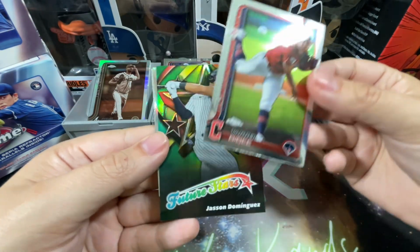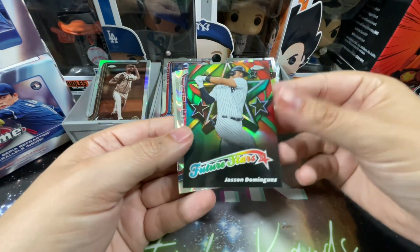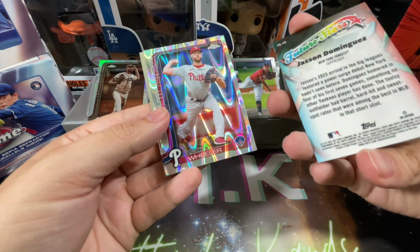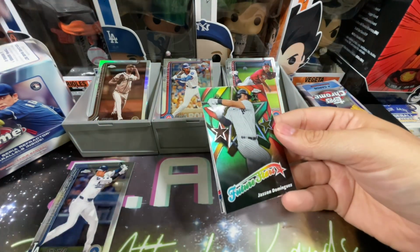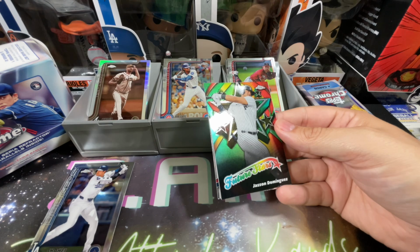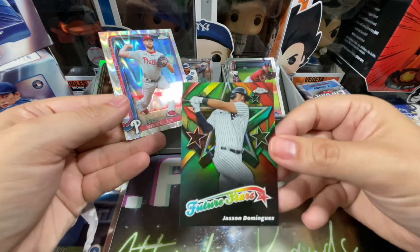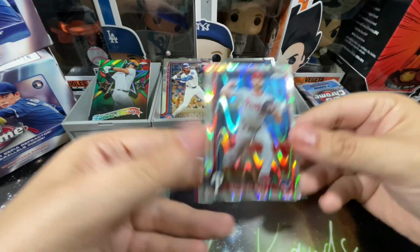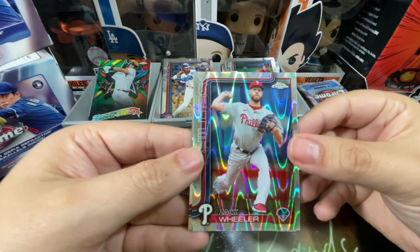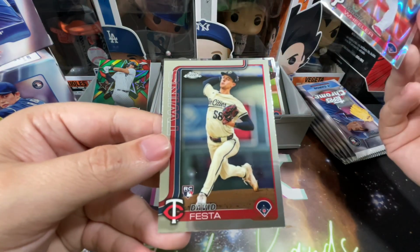We got Tanner Bybee. We have a Future Stars, Jasson Dominguez. And those look really nice this year. Like greenish. Wonder if that's a parallel, right? Because the green refractor is a retail exclusive parallel. I wonder if that applies to the inserts. Very nice. Either way, I like the inserts, they always hit them out of the park, and they look so nice with the chrome finish. Zach Wheeler and David Festa.